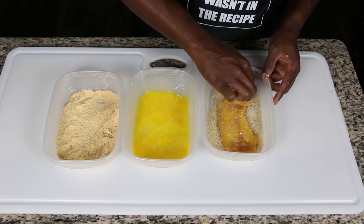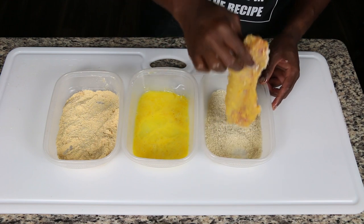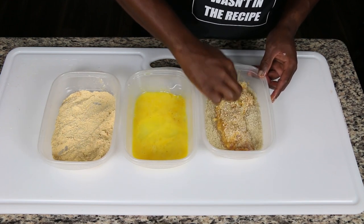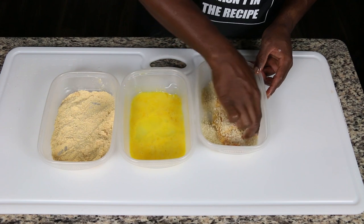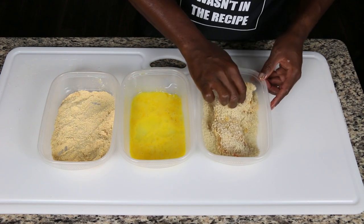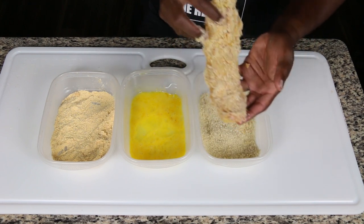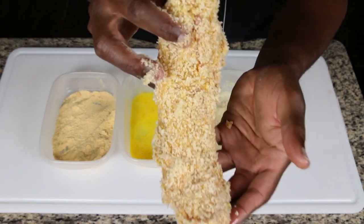the deep fried taste test. Like that. There we go. Put all them breadcrumbs on there, man. That's all the goodness. All the flavor comes. There you go. So that is our first breadcrumb fillet there.